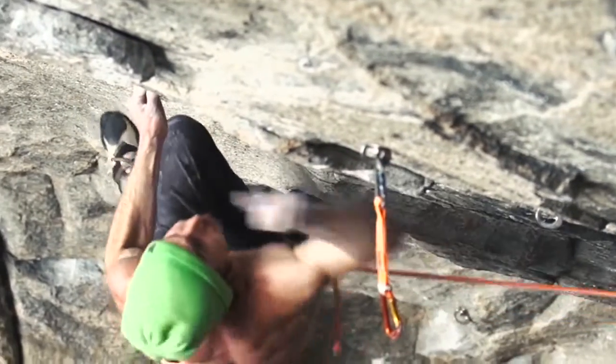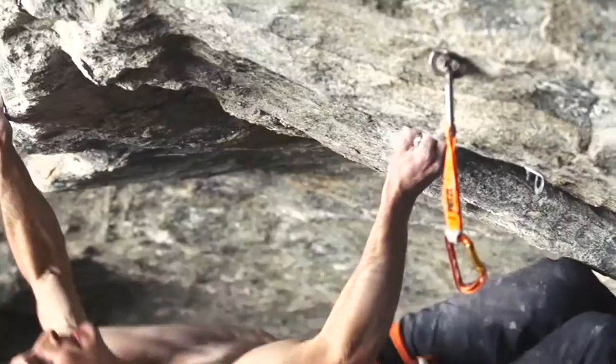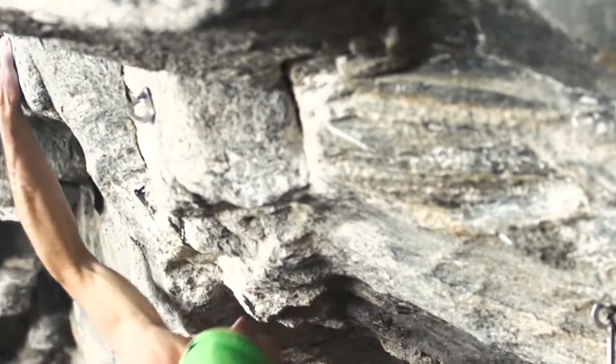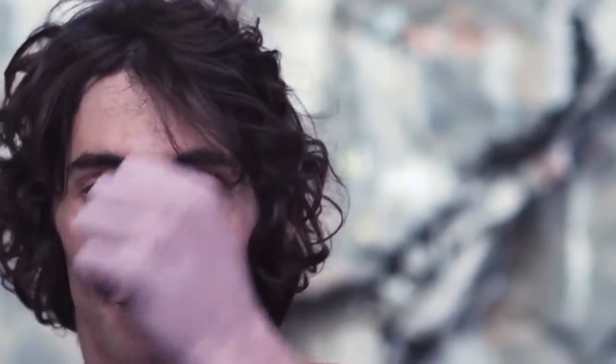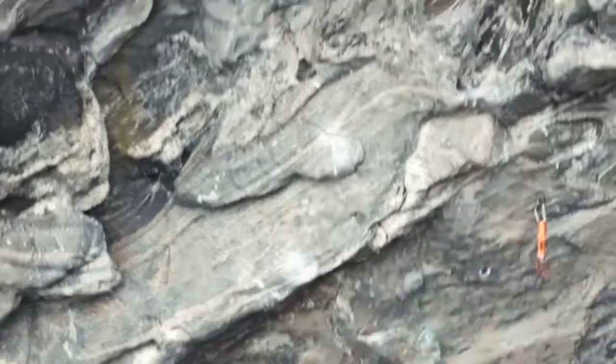The V11 at the top is really powerful on in-cut crimps. That's the beauty about this, the line's worth it, even if it's wet, so I'm gonna try everything to just get it done. Daniel came real close to doing Thor's Hammer, which is real cool, but he had kind of the wrong beta, it seemed like, and he figured that out the hard way.